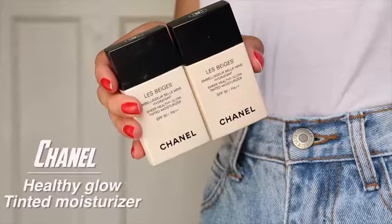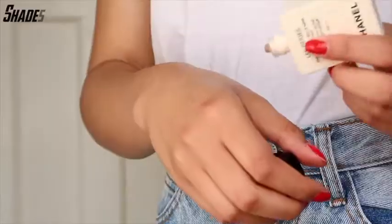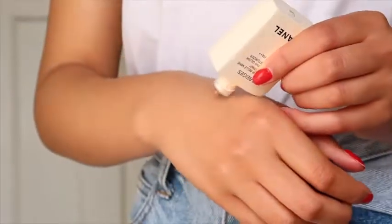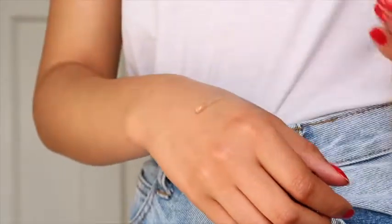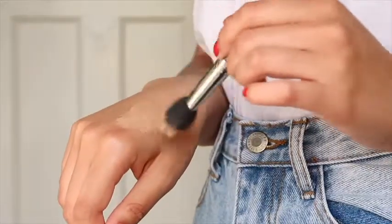I decided to go with a tinted moisturizer instead of foundation for this look, just because we're trying to fake skin and we want it to look as natural as possible and as skin-like as possible. These are the Chanel tinted moisturizers and they are literally called Healthy Glow, so they are perfect for this look.